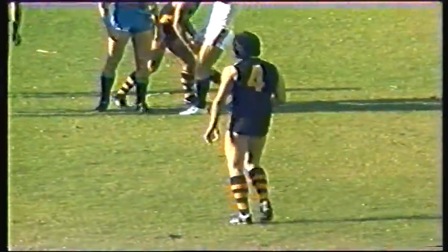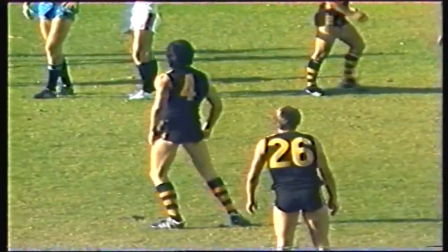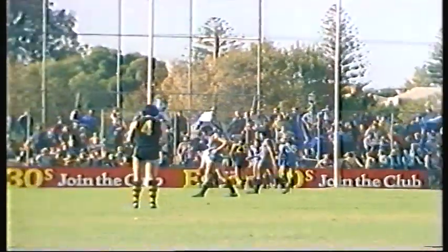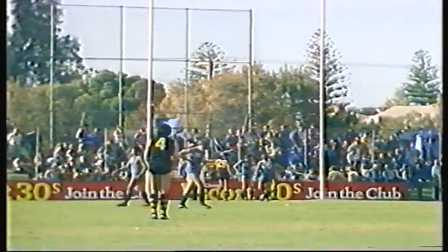Play allowed to go on, is it? No. Kernahan's won himself the free kick. He must have handballed it, Rex, because he would have been holding the ball if he'd bounced it. So he must have just done a little handball. Story was under pressure and did just that, Robert, and it's paid off for him because he's got the free kick. Only about 40 metres out, usually very reliable.